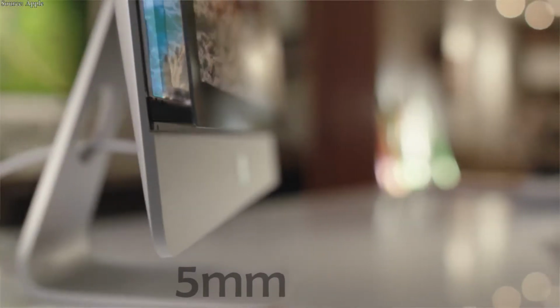So now let's move on to the iMac. Retina 5K display, 14.7 million pixels. That is just insane. But that's not the end of the story. It's got reduced energy consumption without compromising on the brightness at all, and it's fantastic contrast. And the edge of the iMac, so thin, it's even thinner than the iPad Air 2, coming in at only 5mm thin.